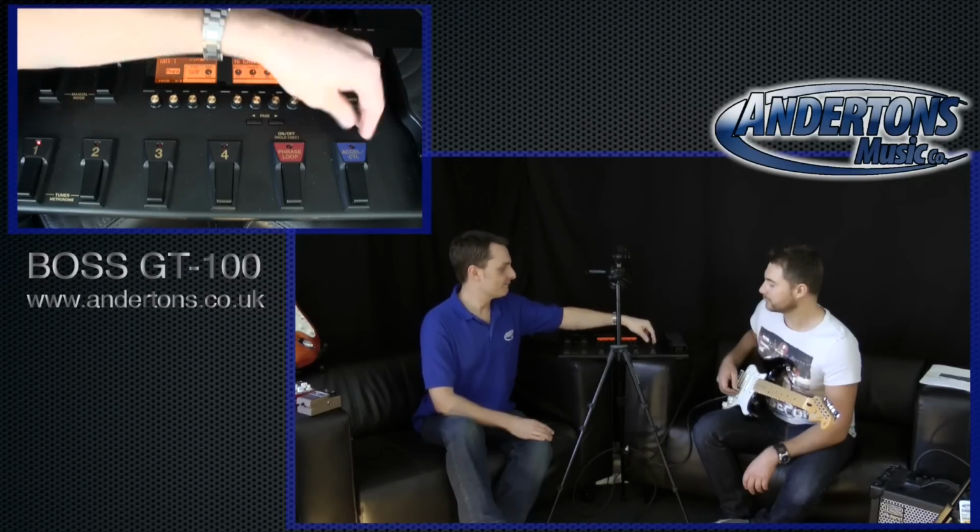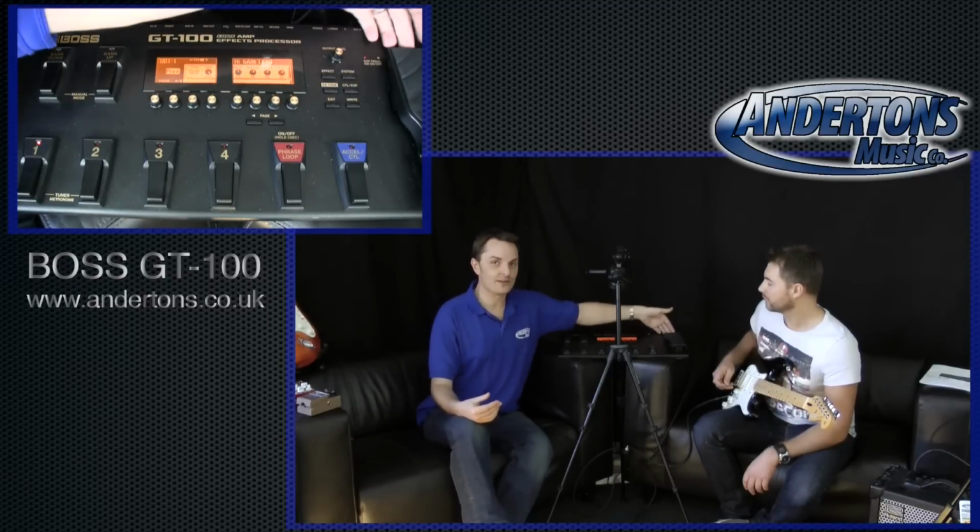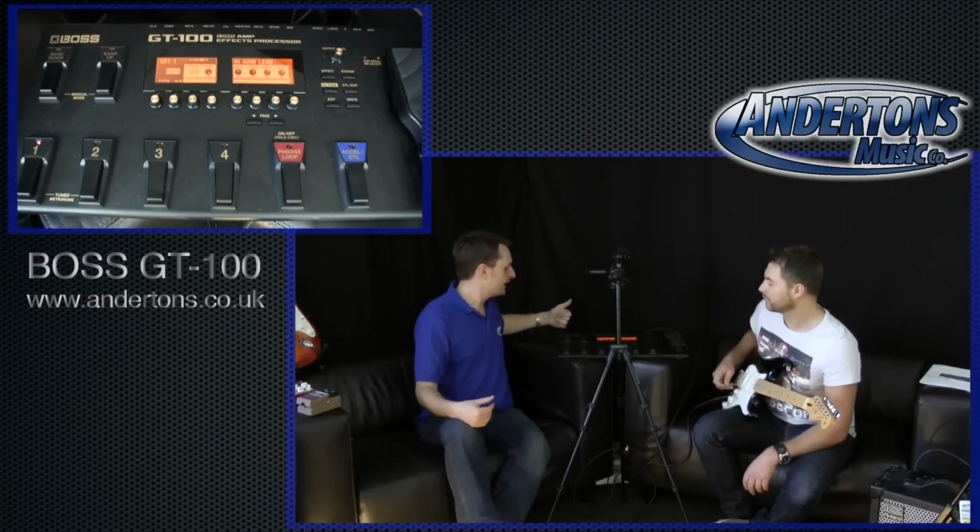A couple of other controls here will let you engage the phrase looper, and the control button. It's a feature that's always been on Boss multi-effects. It's an option thing. It's a button that will do whatever you want it to do on whatever patch you want. So you want to turn on a chorus on a certain patch, or halve the gain on a certain patch, or do anything you want. That's your button. You can tell it what to do. And then we've got the expression pedal on the end.